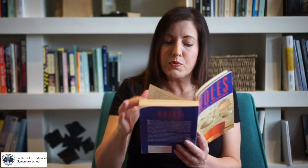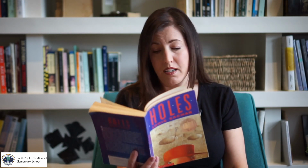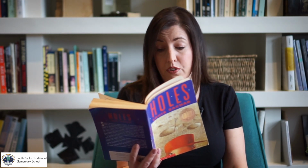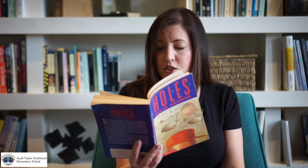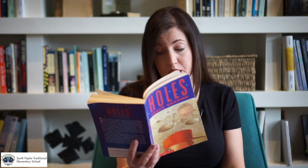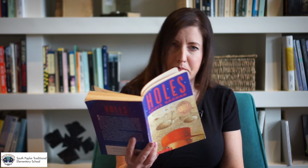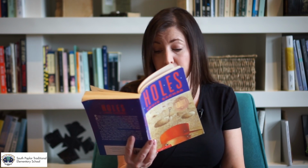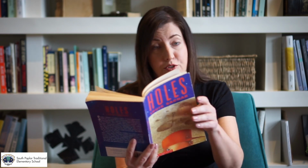He looked at the guard who sat slumped in his seat and wondered if he had fallen asleep. The guard was wearing sunglasses, so Stanley couldn't see his eyes. Stanley was not a bad kid. He was innocent of the crime for which he was convicted. He'd just been in the wrong place at the wrong time. It was all because of his no-good, dirty, rotten, pig-stealing great-great-grandfather. He smiled. That was a family joke. Whenever anything went wrong, they always blamed Stanley's no-good, dirty, rotten, pig-stealing great-great-grandfather.